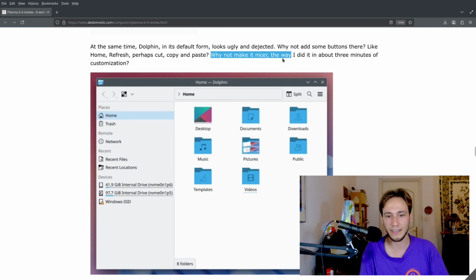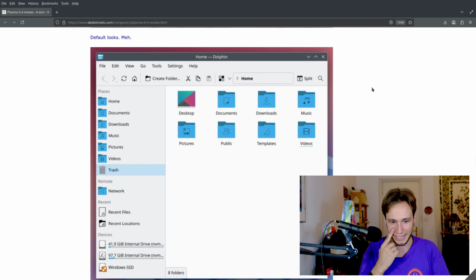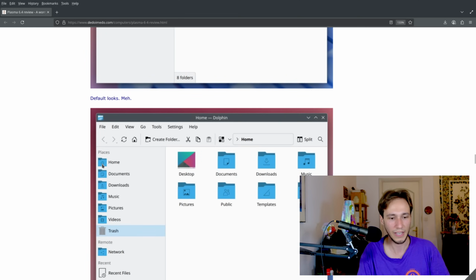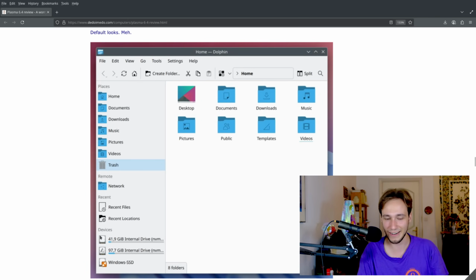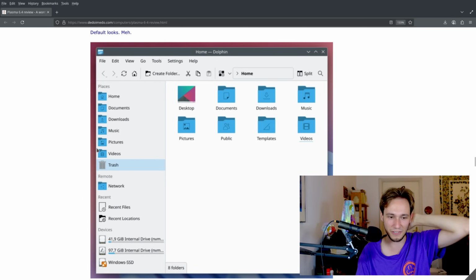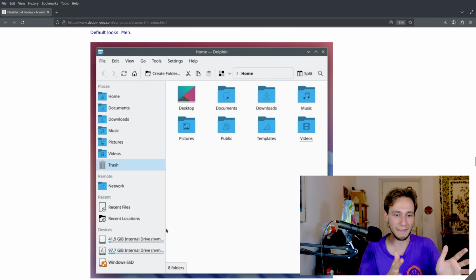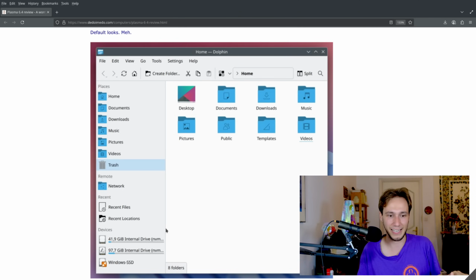And why not make it nicer? Yeah, this is how he made it nicer. There's a lot of changes. First of all the icons on the sidebar are now no longer symbolic, so they're fully colored icons, which I think is a bad choice in my subjective opinion, because it creates so much visual weight, whereas it should just be a sidebar. It shouldn't be a view in itself. It's a sidebar. This is so much weight for just a sidebar.